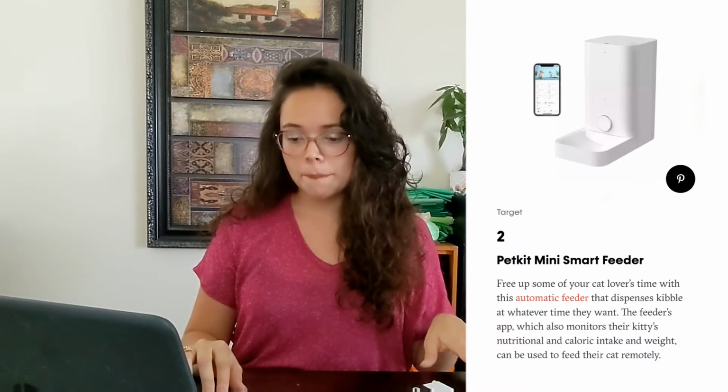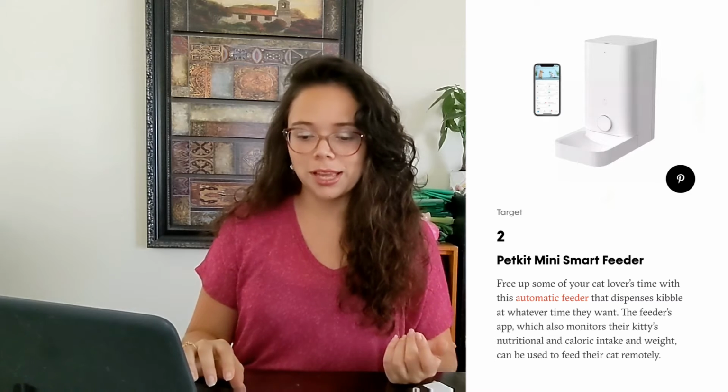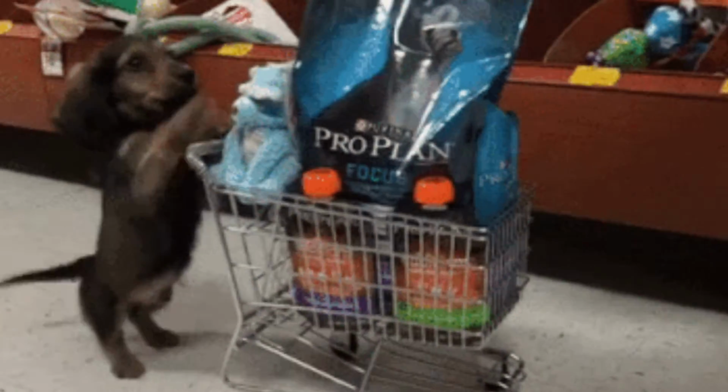All right, so the second one is a pet kit mini smart feeder. And this one actually looks really cool because it says that it monitors the nutritional and calorie intake and the weight. And most importantly, it can be used to feed the cat remotely. I think for me as a cat person, that would be the most important thing, being able to feed my cat. If I'm out grocery shopping and it's 7 p.m., I would like to be able to give her food so she doesn't have to wait for me to arrive.